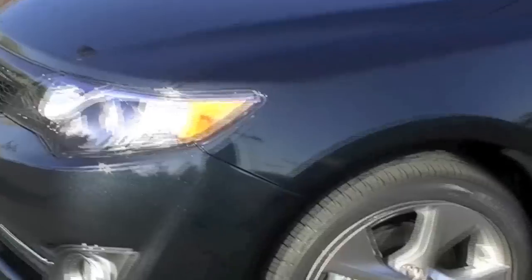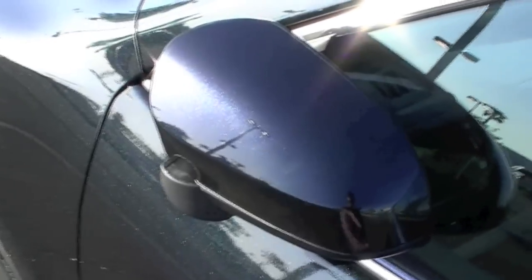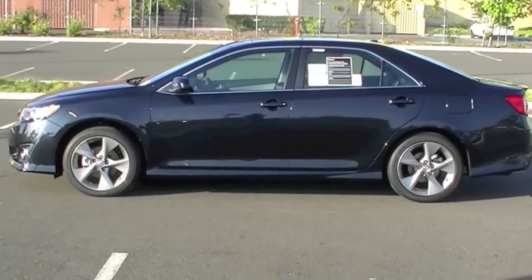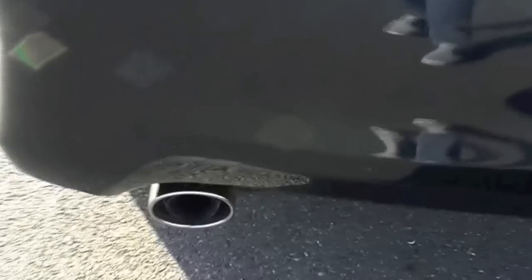To move to the side of the car, you can see the 18-inch alloy wheels and power heated foldable side mirrors. Let's get a side shot of the car. And let's go back in. A power tilt and slide moonroof. A rear spoiler. With dual chrome-tipped exhausts.